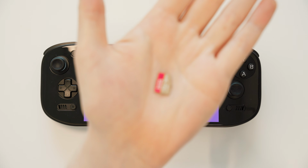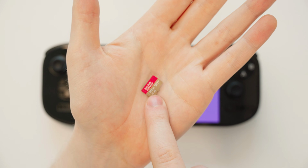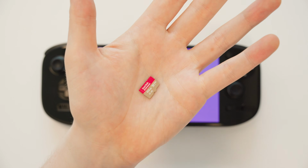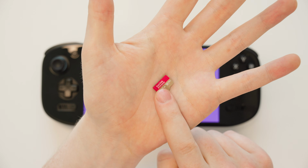So take an SD card you're not already using. We're going to completely erase all the contents on this to flash Rocknix onto it. So don't use the SD card you're already using for all of your ROM files because they're all going to be wiped out. Get a new fresh SD card you're not using and let's use it for Rocknix.